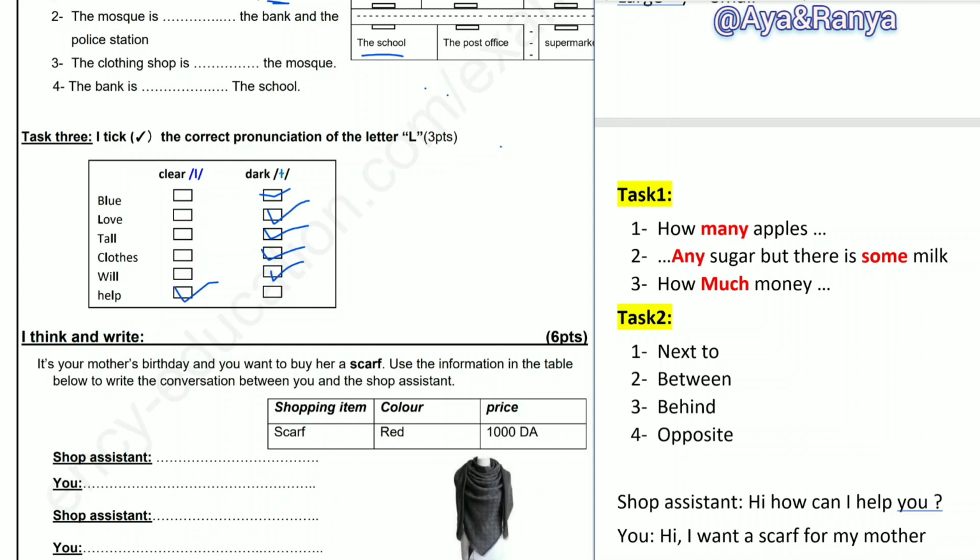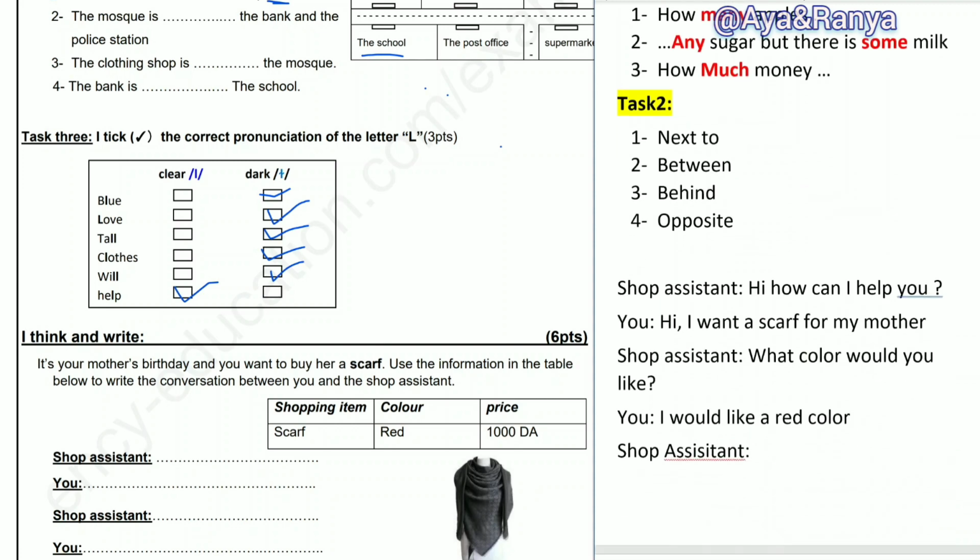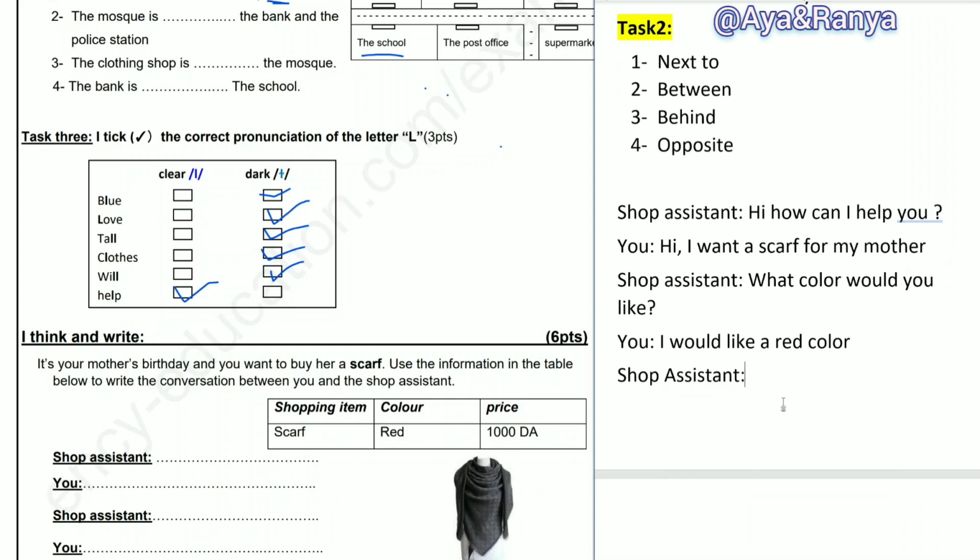Shop assistant says, here you go. Okay. Here you go. It is for 1,000 dinar. Dinar, okay. And you're going to say thank you. Yes, we'll say thank you. Thank you. And I said bye. Yes. Okay.